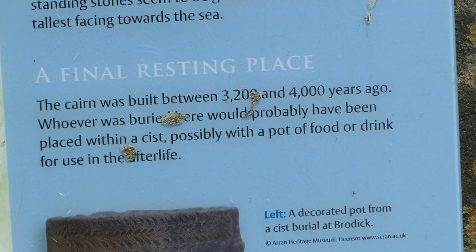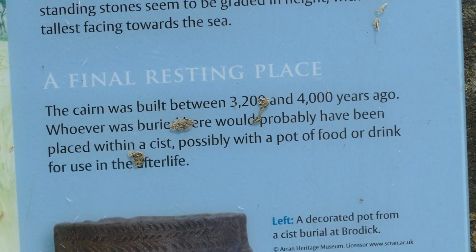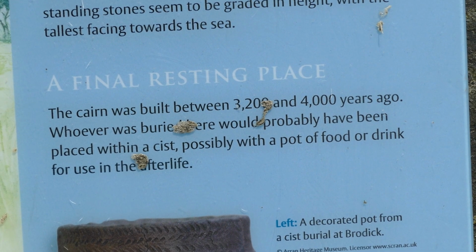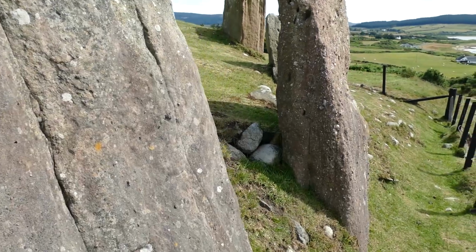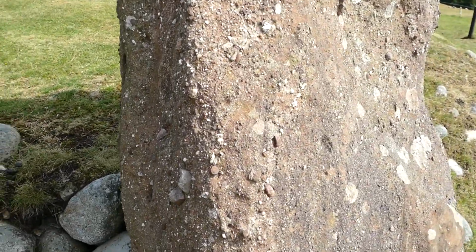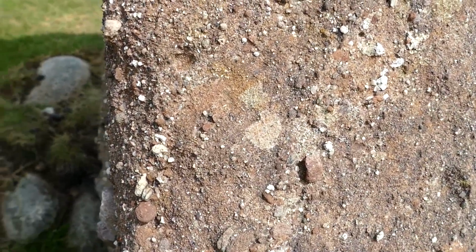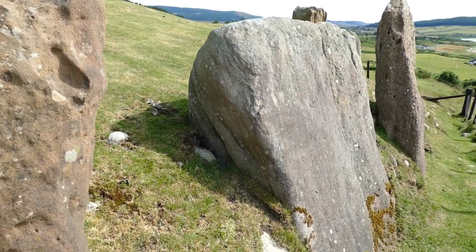The site has been dated between 3,200 and 4,000 years old, so could have been built at a similar time to the timber circles found on Machrie Moor. There are 3 types of stone at this site: the grey granite, the red sandstone, and one that looks like a kind of conglomerate of smaller materials bonded together. Again, the difference in the amount of erosion between the stones was clear, i.e. much more erosion on the red stone compared to the grey.